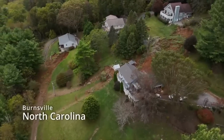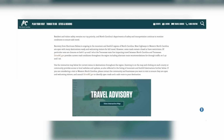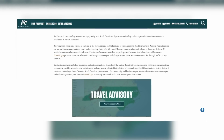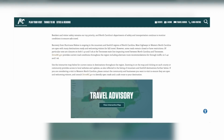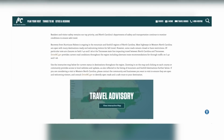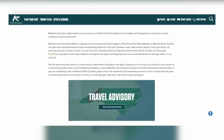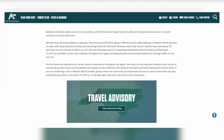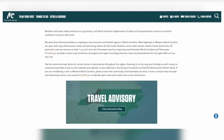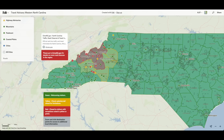Here's what visitnc.com says in a recent travel update for western North Carolina. Quote, "Recovery from Hurricane Helene is ongoing in the mountain and foothill regions of North Carolina. Most highways in western North Carolina are open, with many destinations ready and welcoming visitors for fall travel. However, some roads remain closed or have restrictions. Of particular note are closures on both I-40 and I-26 at the Tennessee state line, impacting travel between North Carolina and Tennessee. DriveNC.gov provides current road conditions throughout the region, including alternate route recommendations for traffic on I-40 and I-26." End quote. Be sure to check out their interactive map to see closed areas and roads.